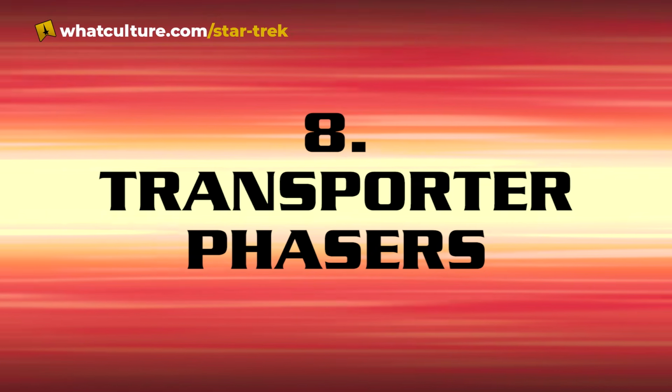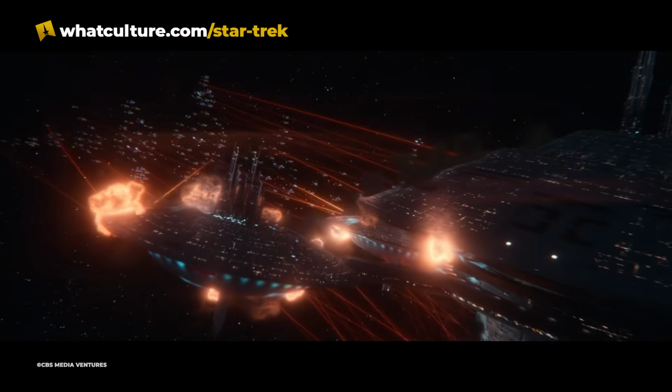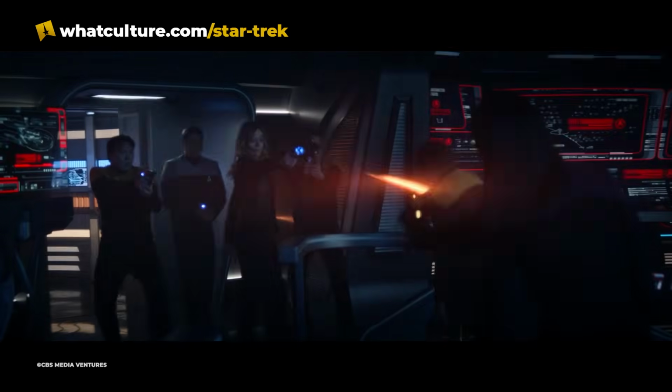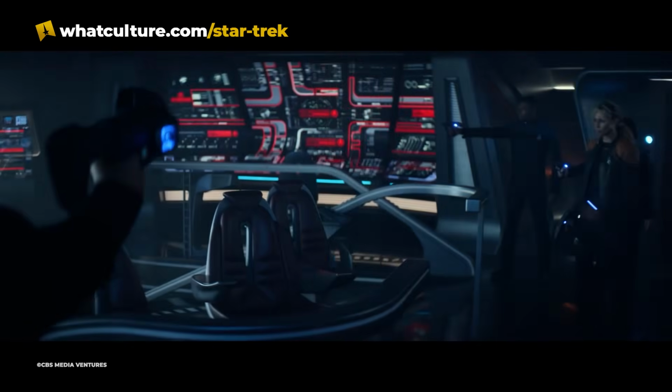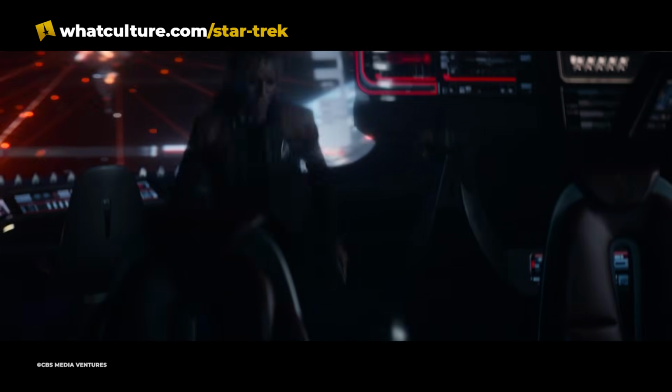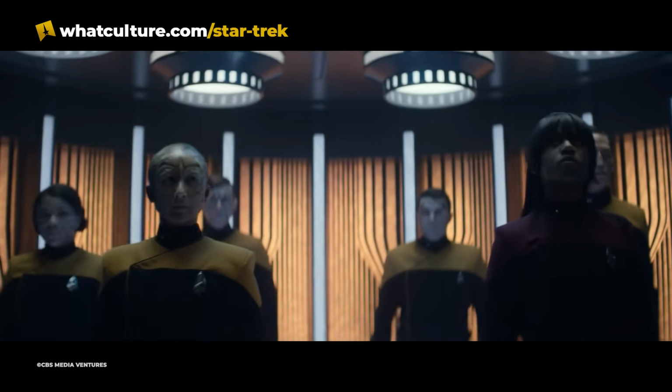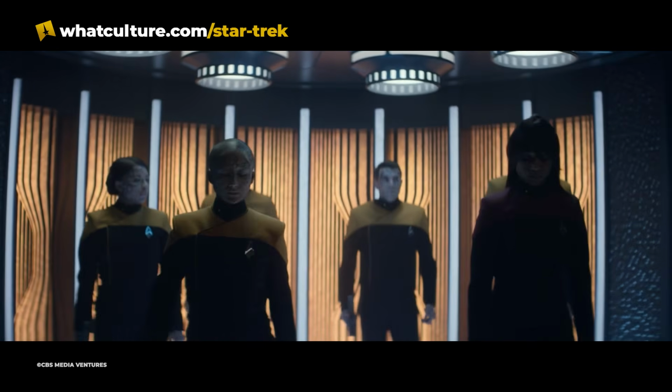Number 8. Transporter phasers. In the final episode of Star Trek Picard: The Last Generation, Seven and Rafi's team came up with a new phaser modification. They were able to retake the bridge of the Titan A by connecting their phasers to the transporter systems. Anyone who was shot was sent to the transporter buffer.